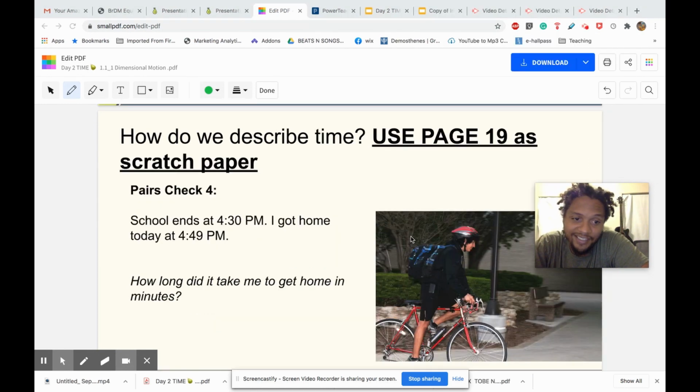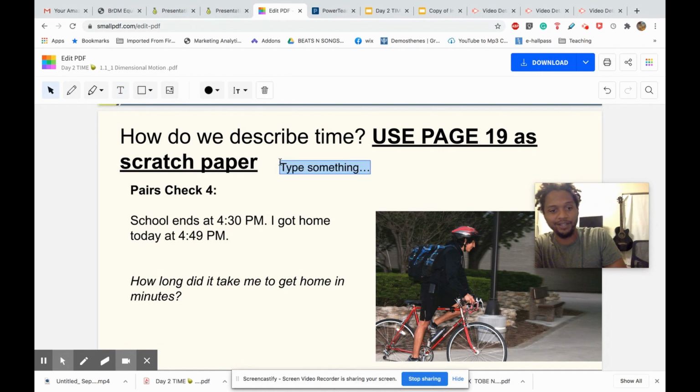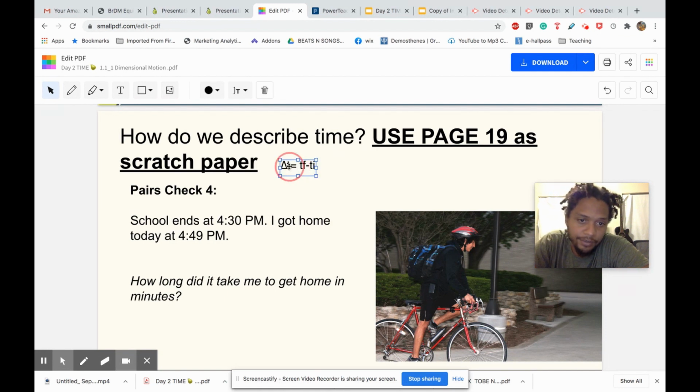So everybody, in this description right here, you're going to use the formula for change in time. I'm going to write it out right here just so you guys can have it. And if you don't know, you can make a triangle by pressing Alt and J. So the change in time is going to be equal to your final time minus your initial time. Remember that. All right, so I'm just going to put that formula right here so I can remember it.